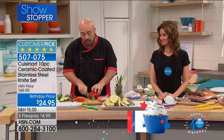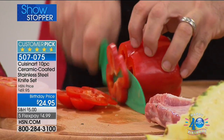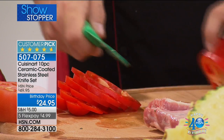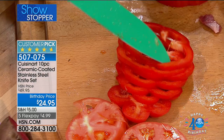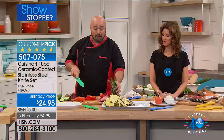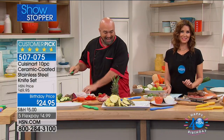So whether you're slicing, whether you're dicing, whether it's a little control or a lot of control, whether you're just preparing meals or fixing your next masterpiece, this is the kind of knife you wanna have. And you saw that right through the skin. No catching, no grabbing, no nothing. And we're only on knife number 2. My goodness, only on knife number 2.